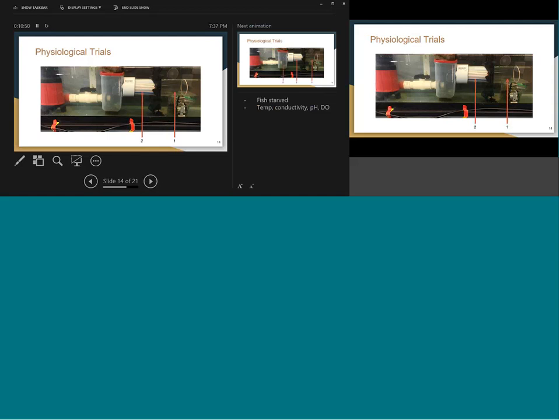Also, we have these straws. You may be wondering why there are a bunch of straws in my tube. That's to ensure that the flow within the tube is even. It creates a microturbulent flow that is equivalent throughout all pockets of the tube. This is so that the fish can't go to part of the tube where there might be less flow, and that would skew the results.